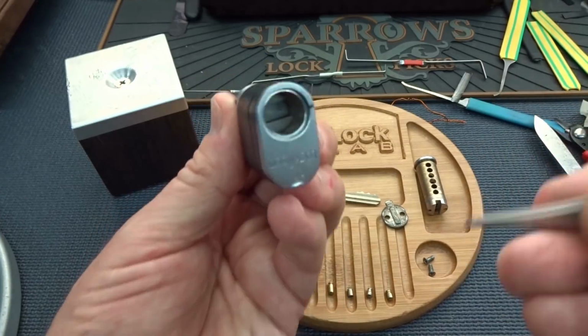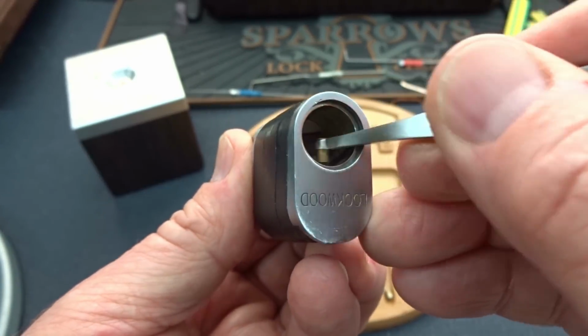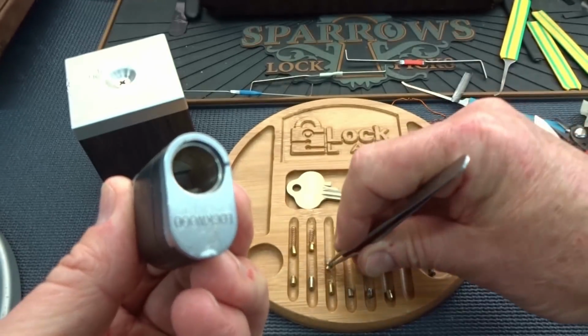All right, we're going to need that. Let's take a look at number 3. It is homemade, little spool.